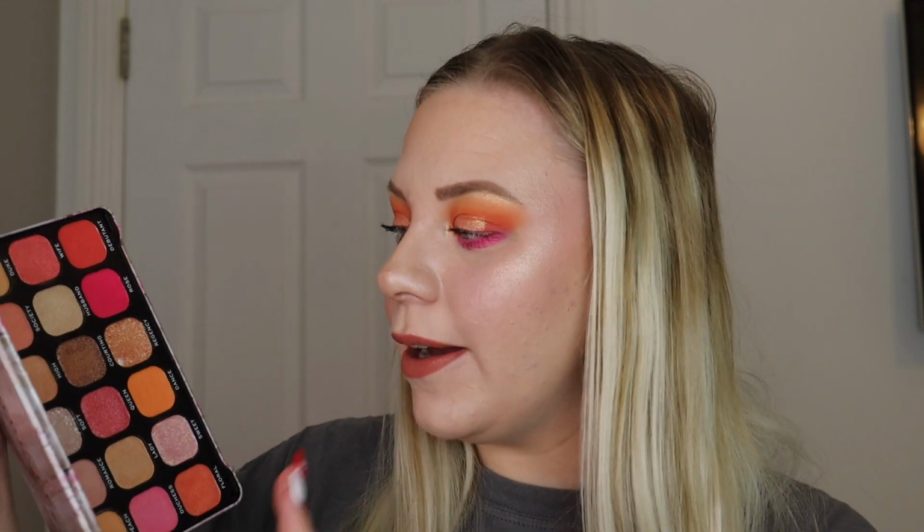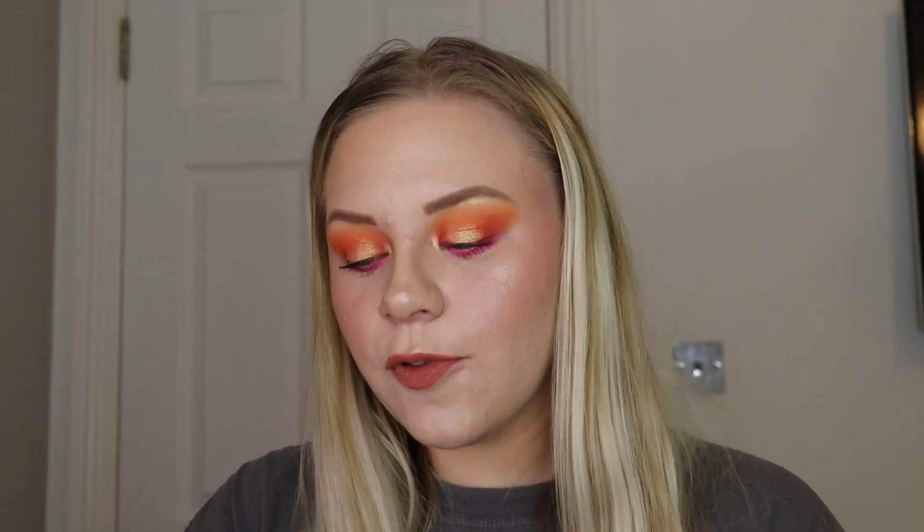So it is a very pretty palette with a lot of shimmers to choose from. The quality of it is really good for a drugstore eyeshadow palette. The mattes went on really easily and blended out super easy as well, and they actually worked so well with each other. So I'd say if you're looking for an everyday orangey eyeshadow palette, I would definitely recommend this one. And if I was to go for a more soft eye look with oranges, I probably would use this again.